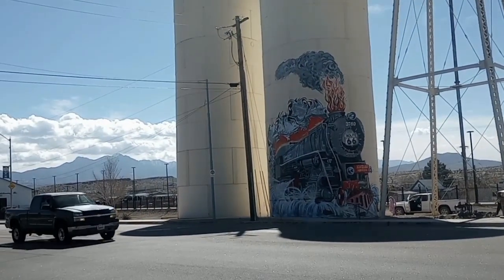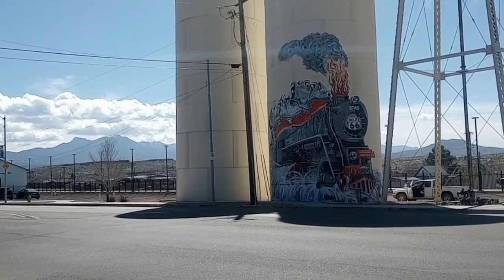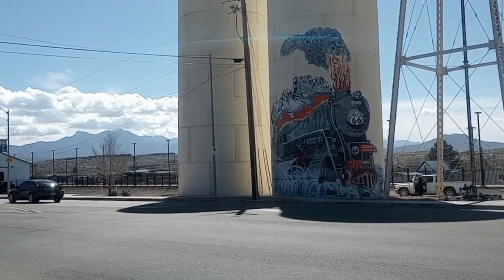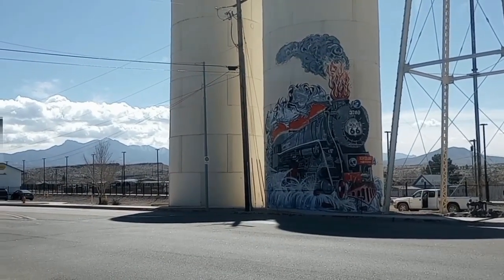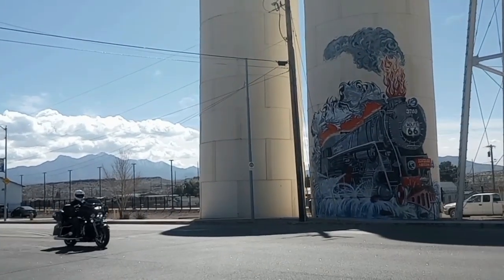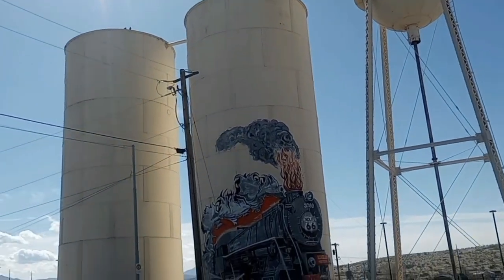But take a look at these water towers over here. Take a look at that artwork. It's like with that locomotive engine. You see the Route 66 in the front. It says the Kingman, Arizona Express on the side there. That's a very cool artwork. Take a look at the old water towers here.